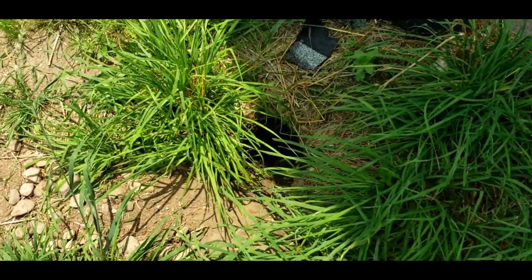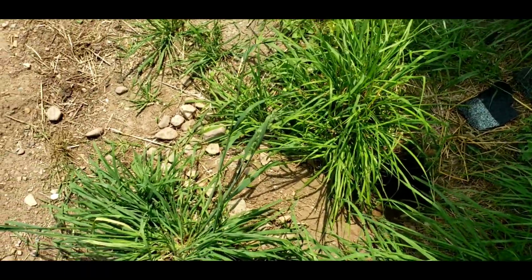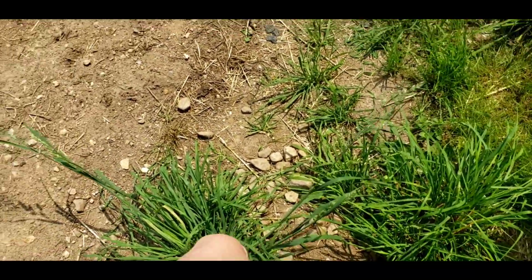And our woodchuck friend has showed up, I just noticed. We've got to always watch that. We packed it full and filled it full of rocks. I'll have to move that live trap over.